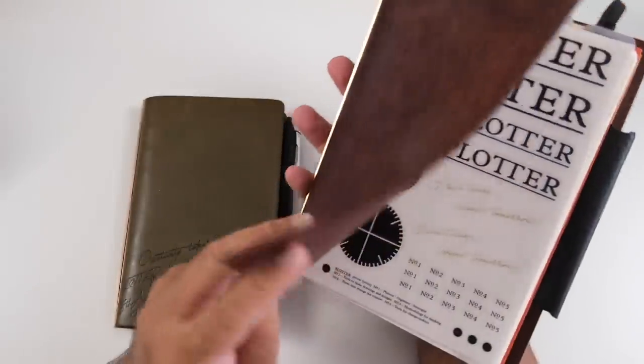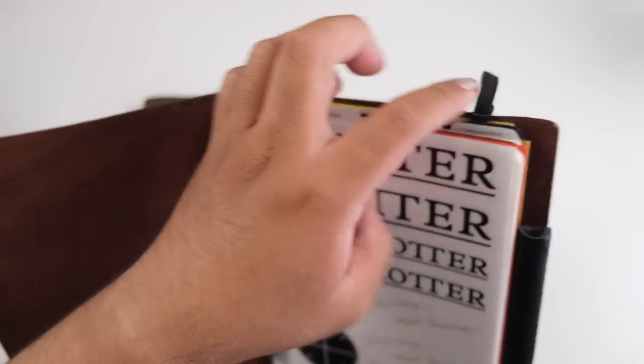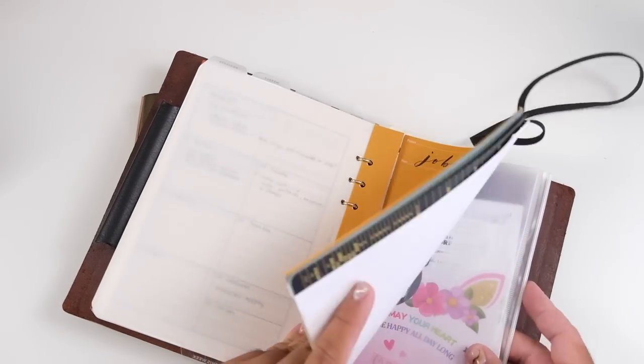I freaking love this. And nothing is going to change the fact that I still love this notebook. Wow, that was upside down. I had my month at a glance, my work weekly, my personal weekly, and then I had my projects. And I still love this. Look at all these project management folders.